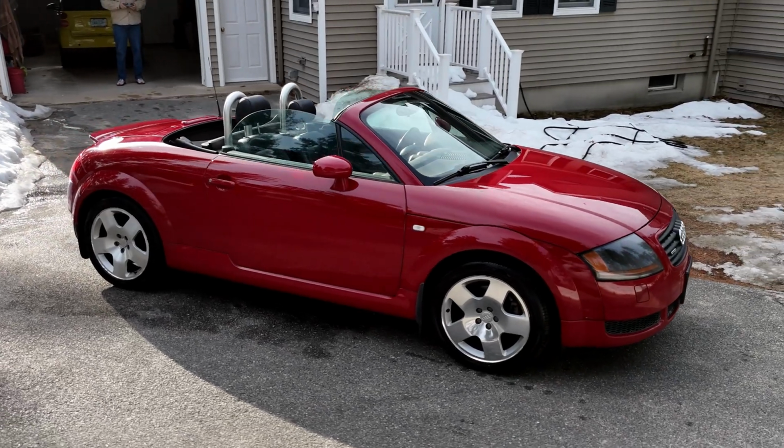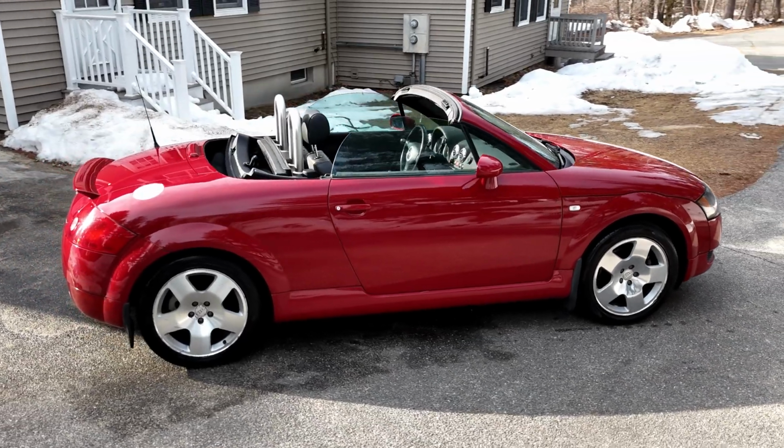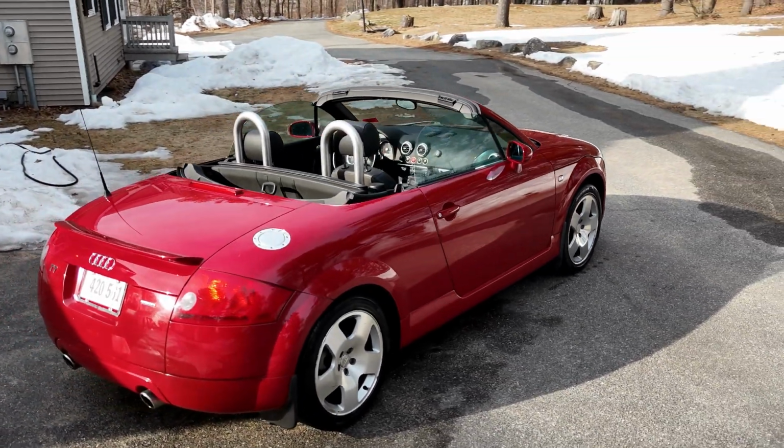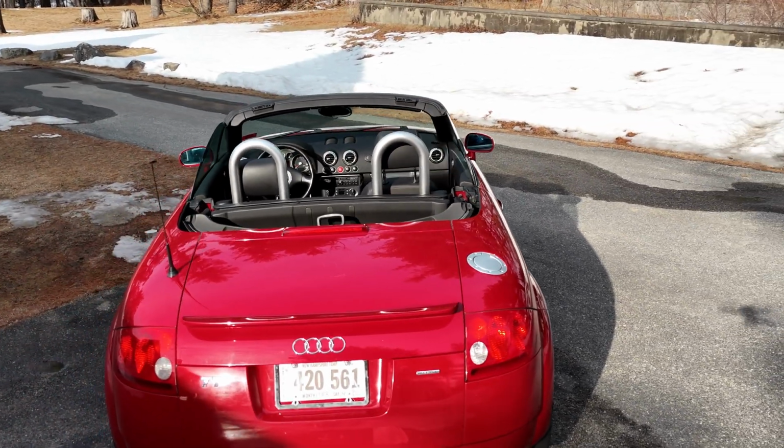I did buy an Audi TT convertible, 6-speed, 225 horsepower with all-wheel drive. I bought it from an 80-year-old. I'm not sure what I want to do with that car. Either fix it or just do a quick flip, but I'll do a video on it.